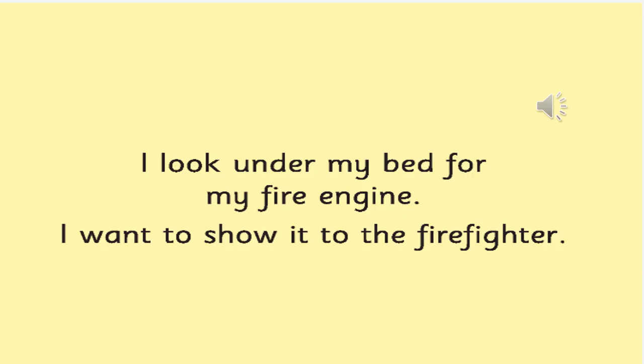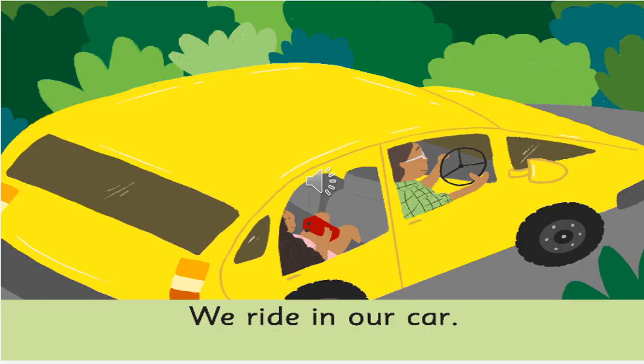Moving on. Now, where is the girl? Yes, she is in a car and she is going with her dad somewhere. Now, where do you think she is going? She is going to meet Miss Varsha. Yes, and what kind of toy does she have in her hand? She has a red color fire truck in her hand.